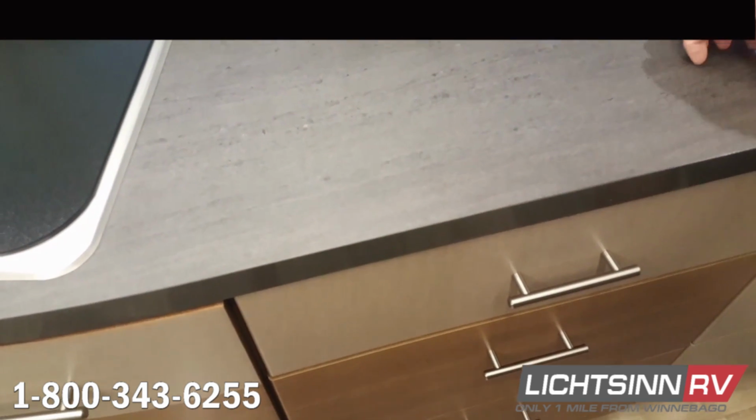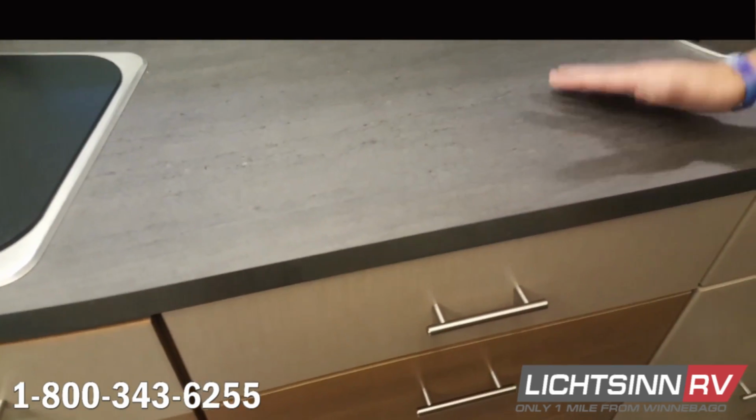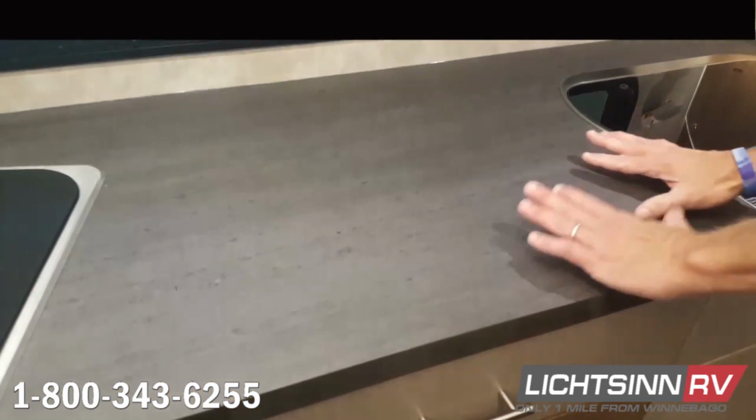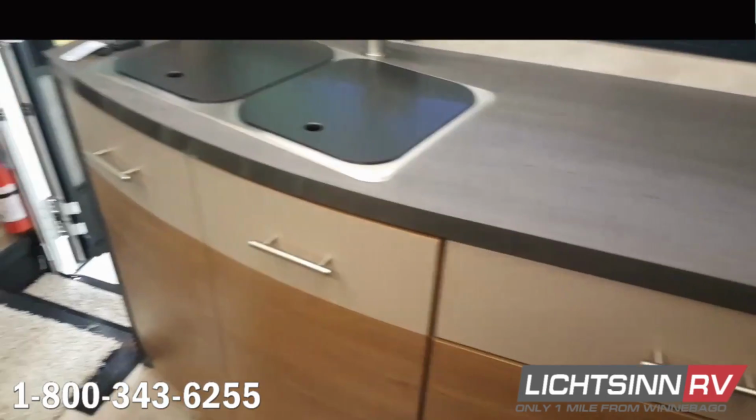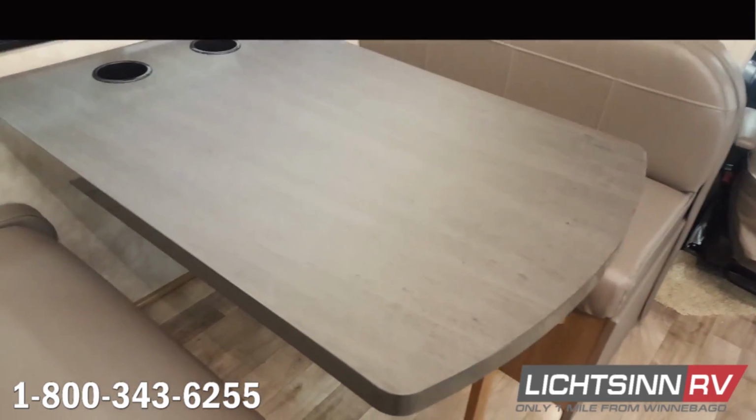It will not scratch. It will not show fingerprints, and I have some of the oiliest skin in the world. And very easy to clean, and the finish is the same between this large inline countertop as well as the dinette inside the slide out.